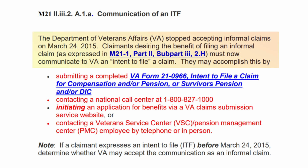They may accomplish this by submitting a completed VA Form 21-0966, intent to file a claim for compensation and/or pension or survivor's pension and/or DIC. Okay, so you can find that form on the VA's website, but there's other easier ways to do it. Now, the second one says contacting the National Call Center at 800-827-1000. All of you should know that number by heart. I know I do, okay?